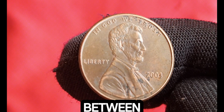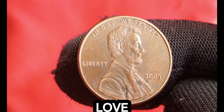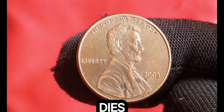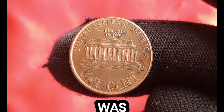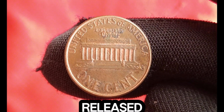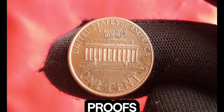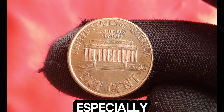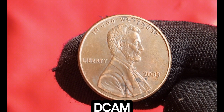A die crack between the B and E in Liberty that looks like a capital. Collectors love these. Proof coins are struck with extra care, using polished dies and blanks. The 2003 S proof penny, minted in San Francisco, was part of collector sets and never released for circulation. High-grade, deep cameo proofs can fetch between $20 to over $150, especially when graded PR69 DCAM or PR70 DCAM.